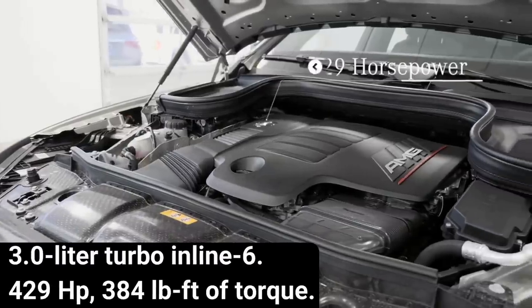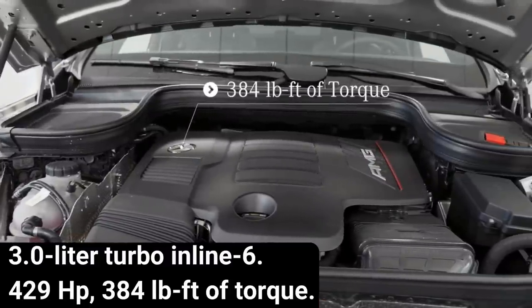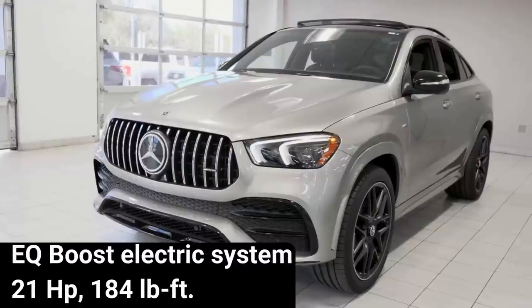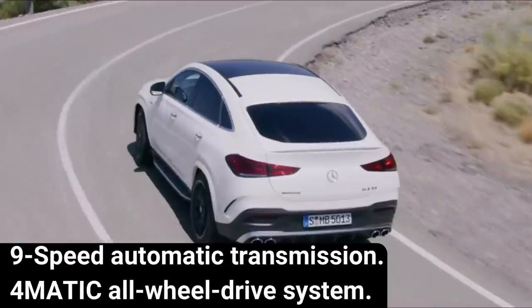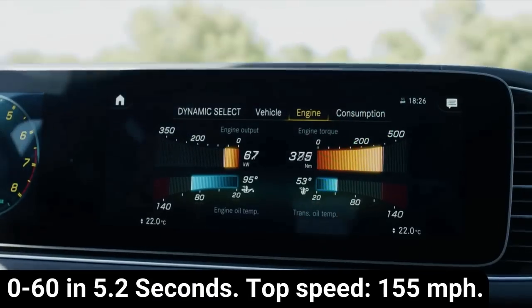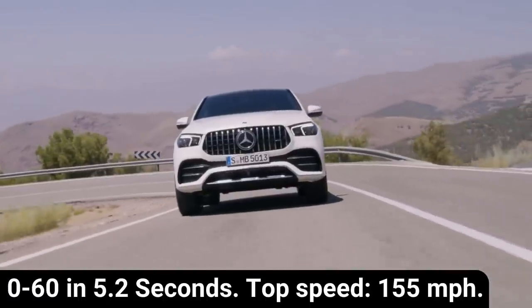Powered by a 3.0-liter turbo inline-6, 429 horsepower and 384 pound-feet of torque, with EQ Boost electric system providing an additional 21 horsepower and 184 pound-feet. Paired to a 9-speed automatic transmission with 4MATIC all-wheel drive system, and sprint 0 to 60 in 5.2 seconds. Top speed, 155 miles per hour.